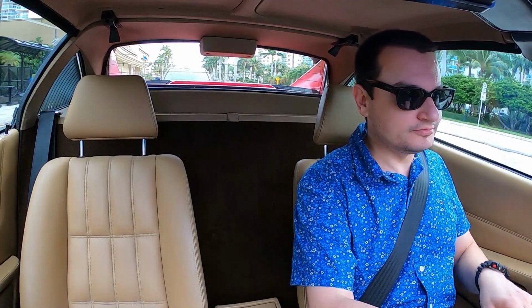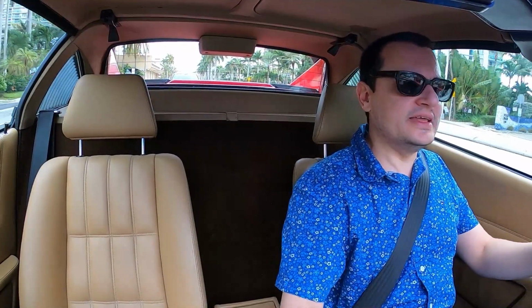I am surprised how easy this car is to drive. And I have driven some 80s exotics and some supercars before, and this is by far one of the easiest cars to drive. The other thing is that the visibility is great. This is not the typical supercar visibility that you would expect. You can see everything out the front, you can see everything out the back. The blind spots are not that bad. You can see out the side.